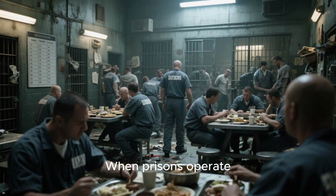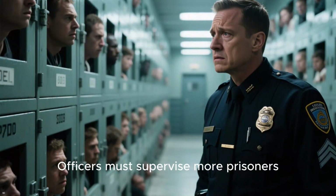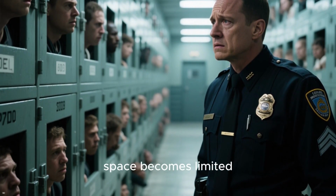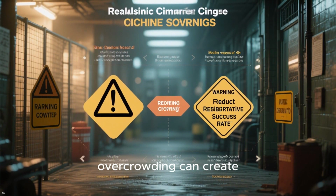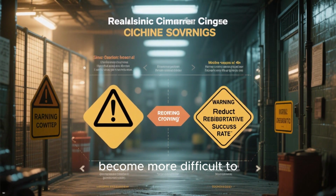When prisons operate beyond their intended capacity, nearly every aspect of daily life becomes more difficult to manage. Officers must supervise more prisoners, facilities wear out more quickly, and tensions among inmates can increase as personal space becomes limited. Experts in criminal justice frequently warn that overcrowding can create conditions where rehabilitation programs are harder to deliver and security risks become more difficult to control.